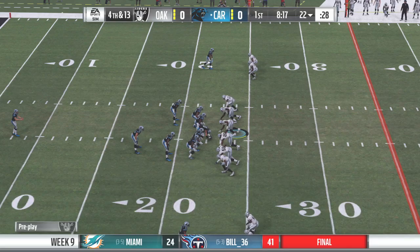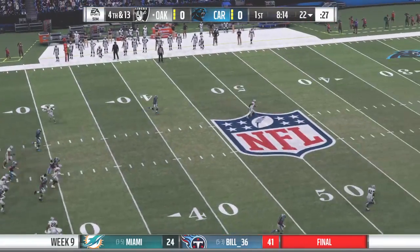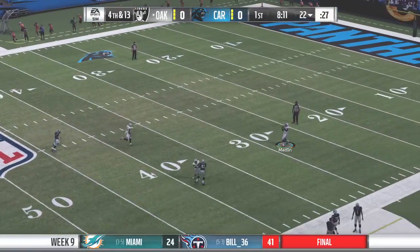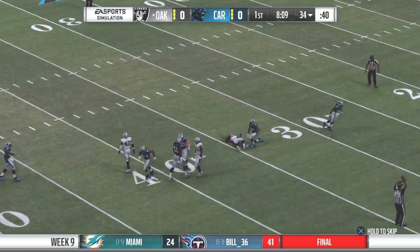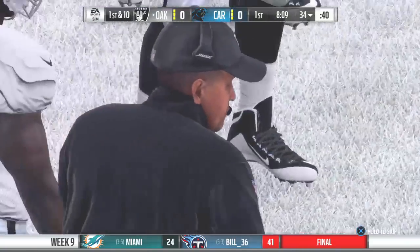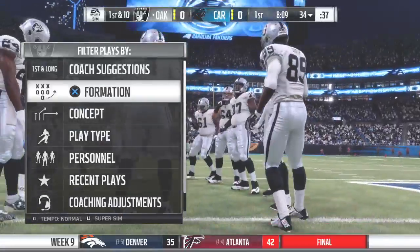My job whenever you want it. The drive that you're looking for, though, probably going forward. Bad start to the ball game. Yeah, not the way to get things going. A 45-yard punt, 4 there on the return. And the Raiders will take over now, 1st and 10.